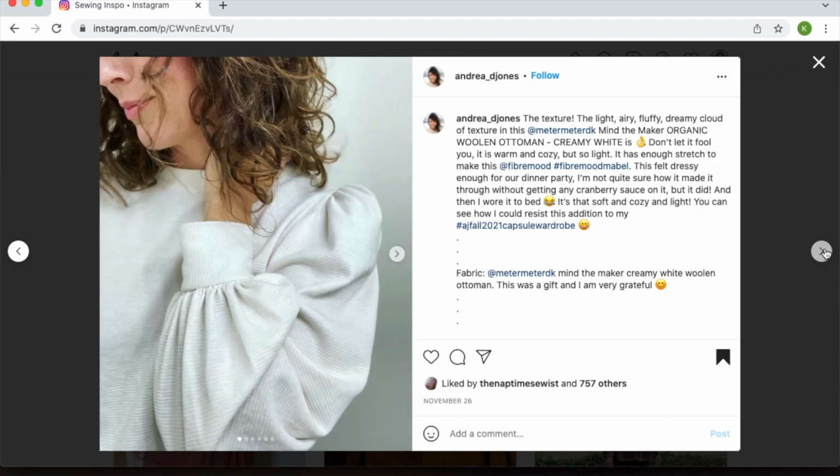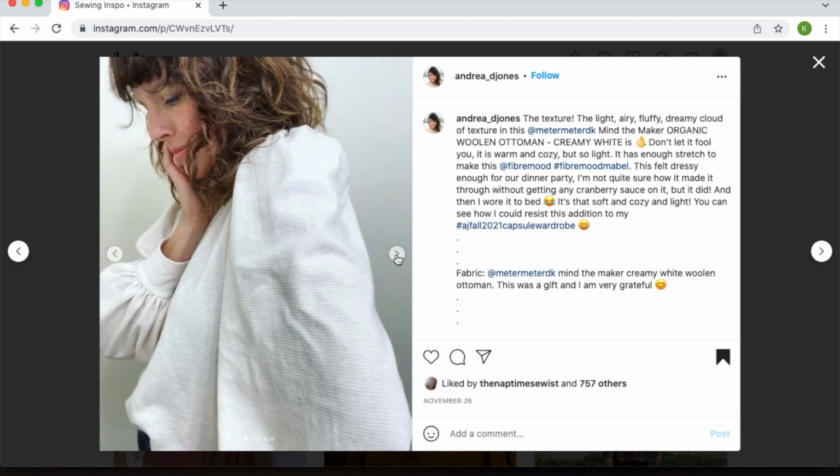This is the Fiber Mood Mabel, and I just thought this was so pretty. I thought it was a really well composed photo with the gathered sleeves and the puffed shoulder combined with the texture in the fabric. I just thought it was really gorgeous.